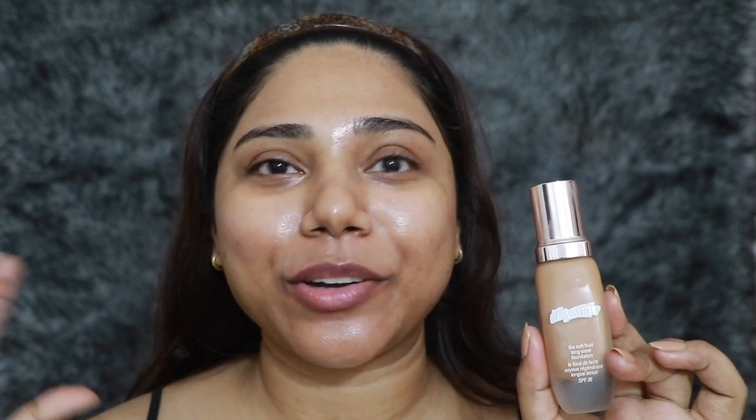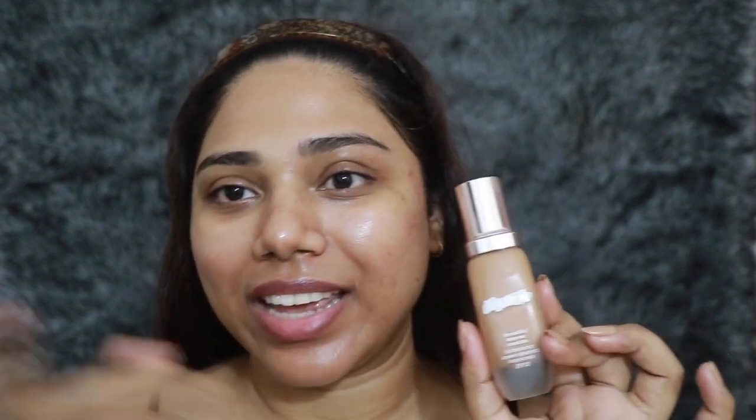Moving on to foundation. Recently I haven't purchased any new foundation, and I was thinking, what foundation should I use? Something a little new and something I've not used on camera that much. So I then remembered my La Mer soft fluid long wear foundation. This one was my very first luxury makeup purchase, and I was over the moon because all the top beauty YouTubers at the time were raving about this product.